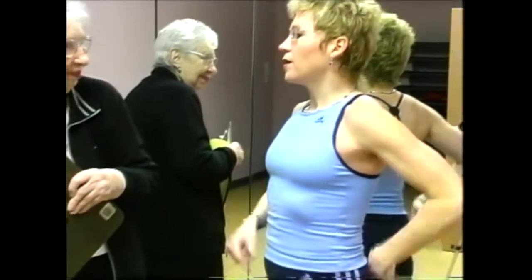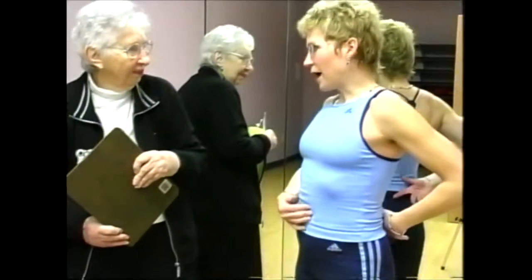Yeah. Okay, this is a good one. What is a powerhouse? I've never heard of that. Okay, the powerhouse, as I mentioned earlier, it's the core. It's the shoulder girdle, the pelvic girdle, the stomach, and the low back and the hip area.